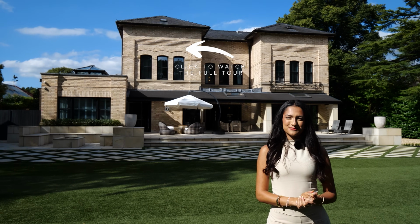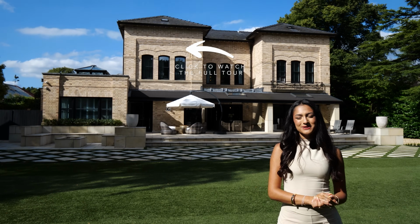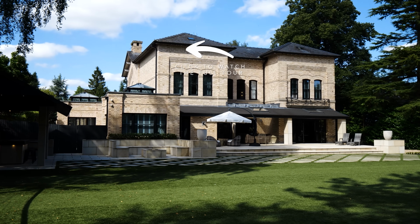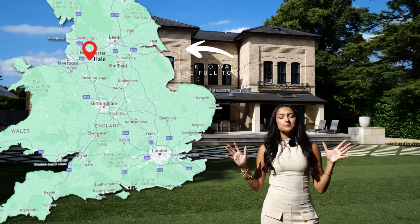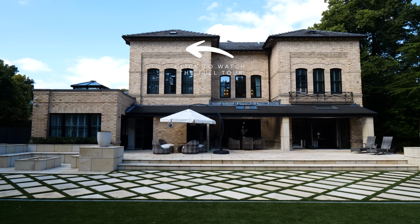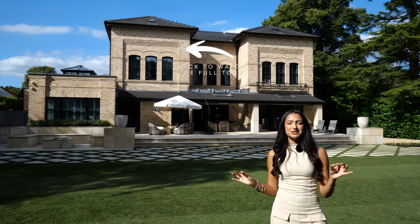Welcome to the Luxury Home Show. I'm Jazz, and in today's episode, I'm going to be showing you around Green Meadows, a masterpiece of architectural brilliance located here in the prestigious area of Hale, Greater Manchester. This 10,000 square foot Italianate villa is a true testament to luxury living.